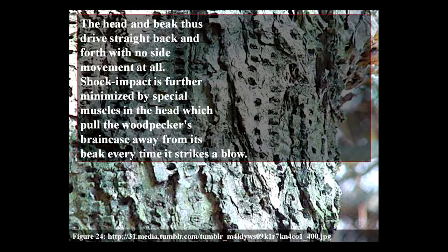The head and beak thus drive straight back and forth with no side movement at all. Shock impact is further minimized by special muscles in the head, which pull the woodpecker's brain case away from its beak every time it strikes a blow.